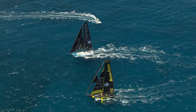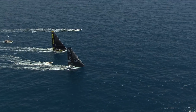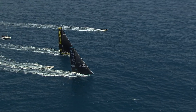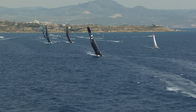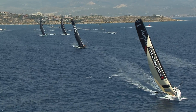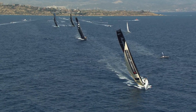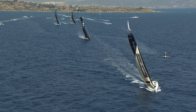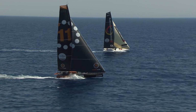And you can see the difference in speed. It only took a couple of seconds for Coram to start blasting through the leeward side of Bureau Valet. These two boats now locked into a battle going downwind with 11th Hour Racing Team just ahead of them. And then offshore Team Germany, the boat without foils to be used on this powerful reaching leg, but a team that had made good use of the upwind section. However, it wasn't going to last, and they must have known that.